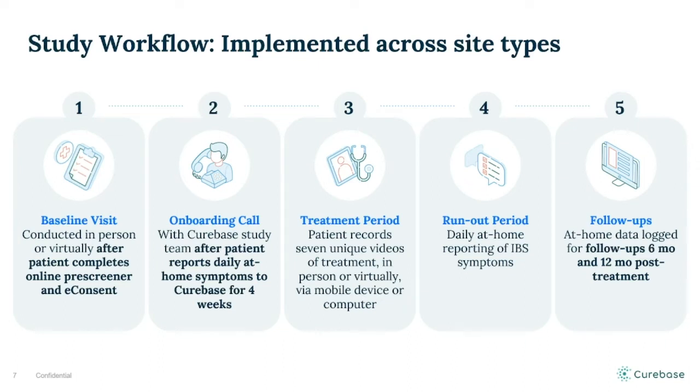If they made it through that based on their symptoms and pain level, they were asked to use this treatment intervention to go through 7 iterations of a training video where they would learn how to manage their symptoms with this digital intervention. And then there was a long-term follow-up. So there was lots of reporting on daily IBS symptoms and also a few other data points, but they were collected remotely or through telehealth.